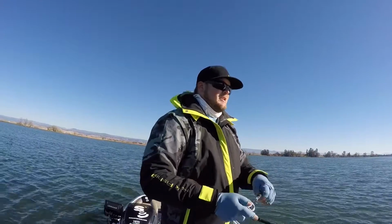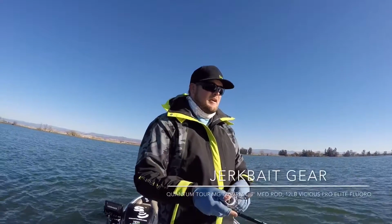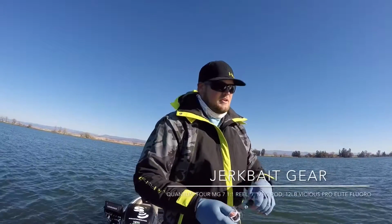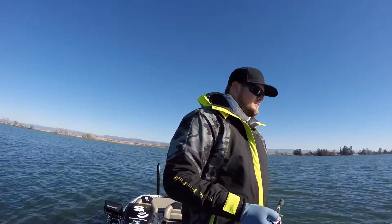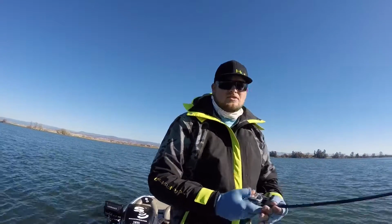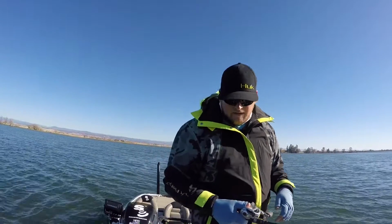This suspending jerkbait is really getting me excited. I love the suspending jerkbait bite this time of year. When it gets really cold, these fish really love that suspending jerkbait because it can stay in the strike zone a lot longer than some of the other baits out there, and I really like that.